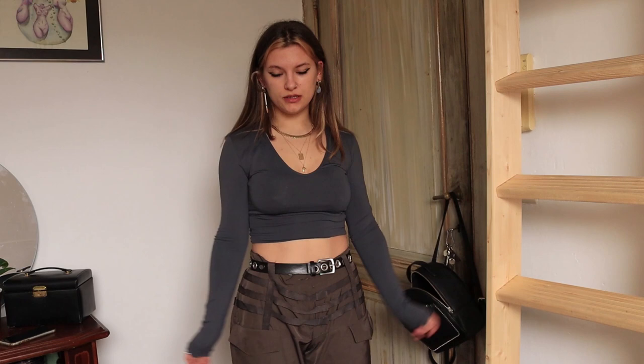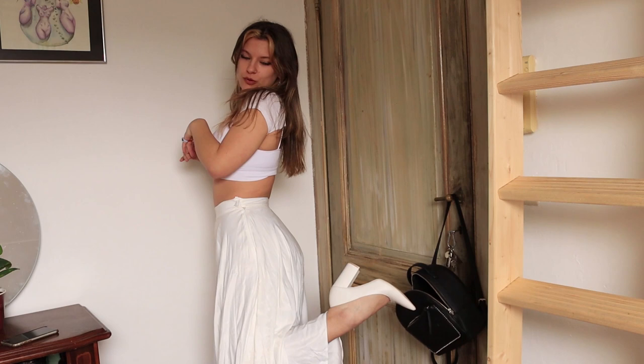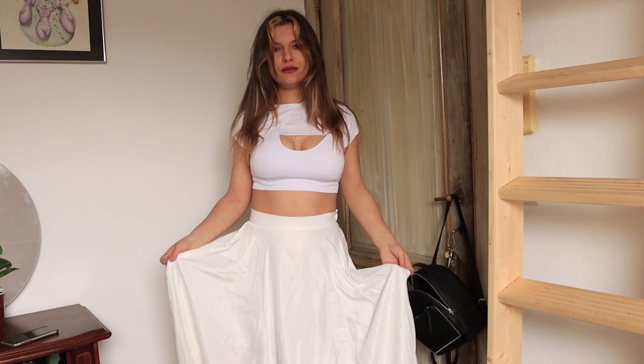So this is the third outfit. It's very girly and not girly at the same time because of, you know, the red top action. So I'm wearing this with some white heels, and this skirt is a very silky material and it's thrifted and it has this like pearlescent kind of effect on it, which I really liked.